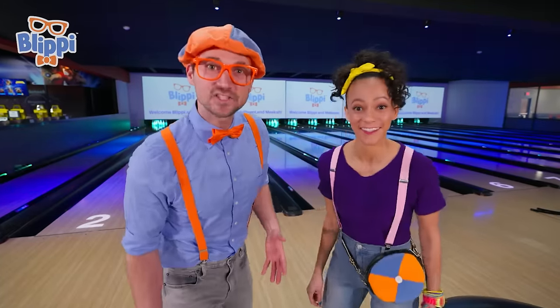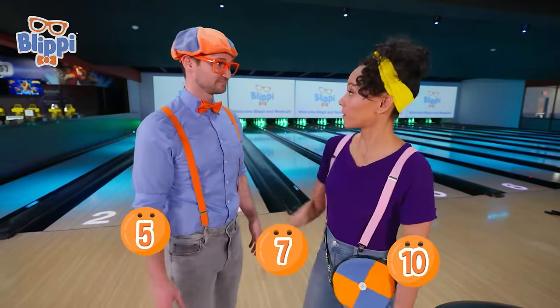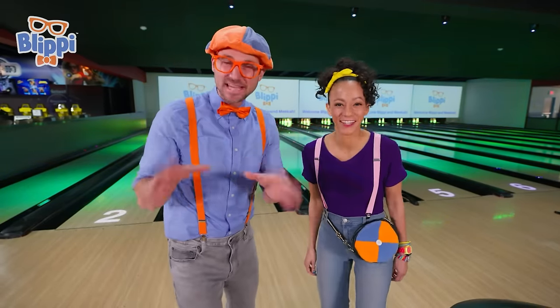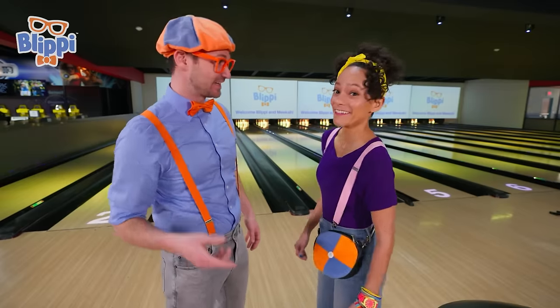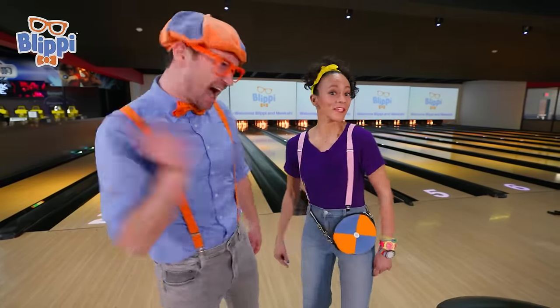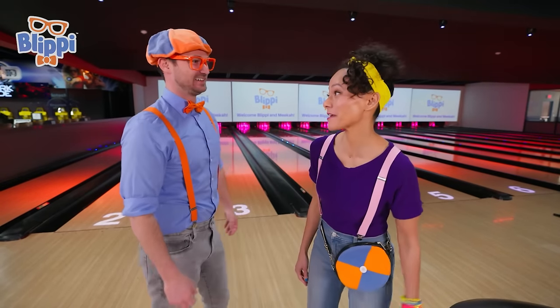Whoa. And it's really interesting how different bowling balls are different weights. Yeah, and they have the number right on the ball so you know how heavy it is. Yeah, exactly. And it's so cool how there's 10 pins. Yeah. And if you get all 10 of them down on your first throw, it's a strike. And if you get them all down on your second throw, it's a spare. Yeah. Well, I sure do love bowling. Yeah, especially with you, Blippi.